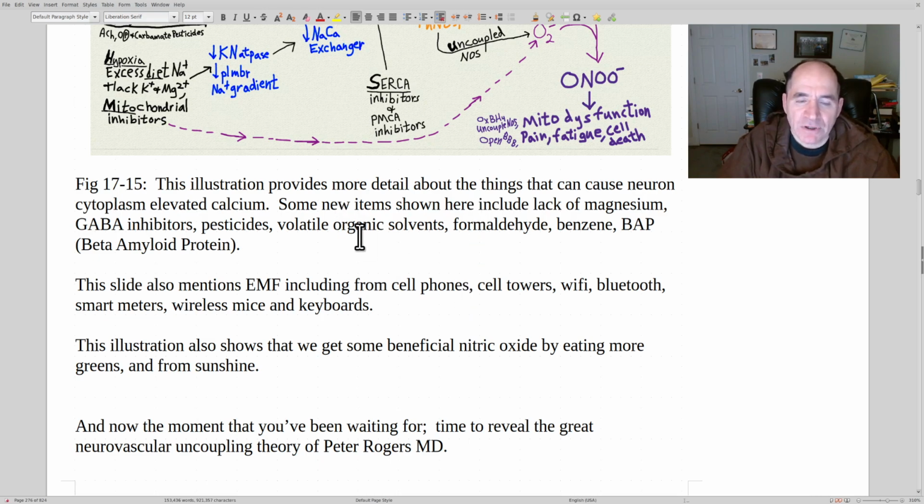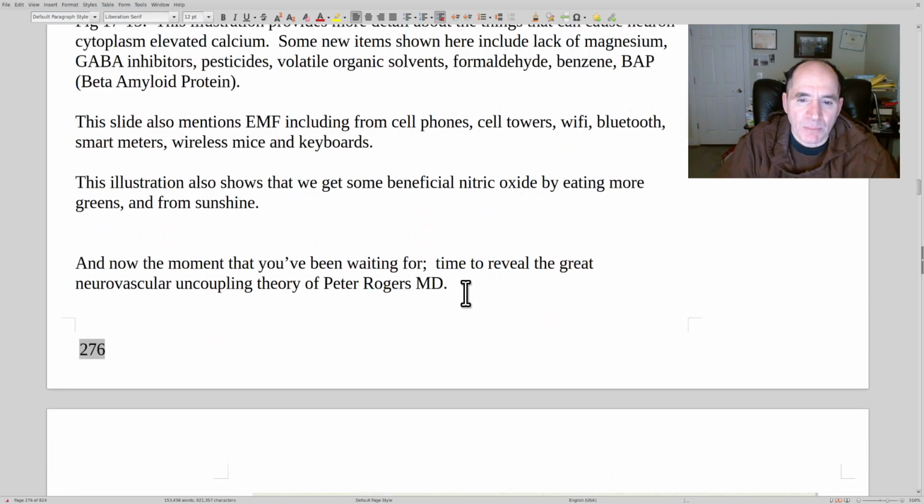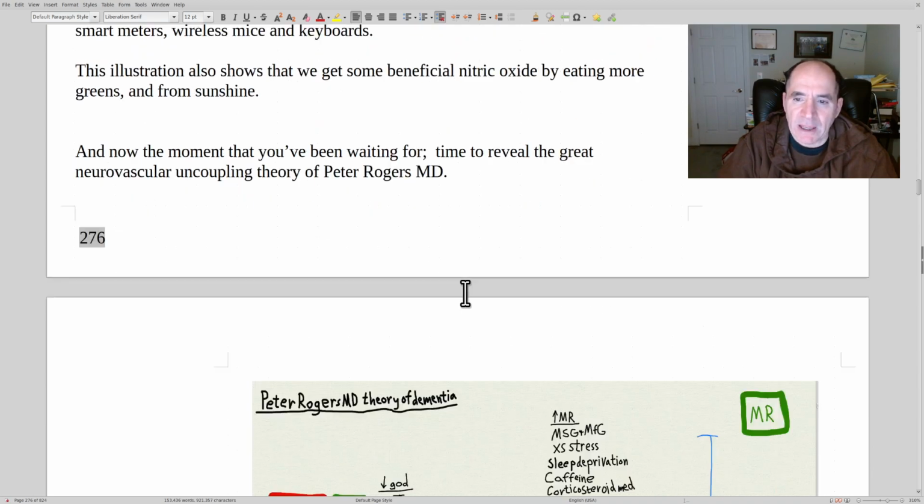Volatile organic compounds. A good rule of thumb is anything that smells bad is bad for you, okay? Your nose is your friend. It's telling you the truth. And if something smells bad, it's bad. Okay. Wireless is not in your best interest. Usually it's not a big deal by itself, but it adds up.